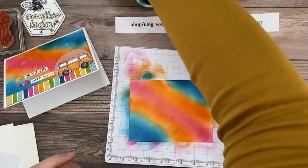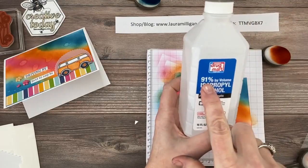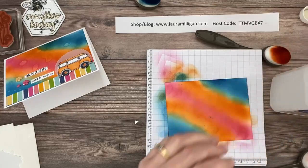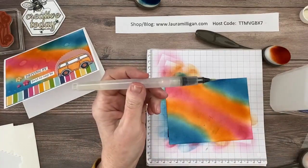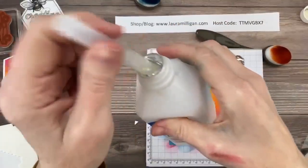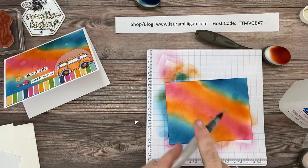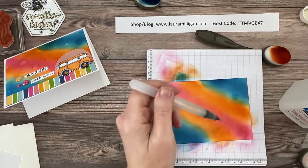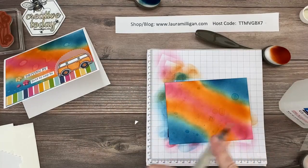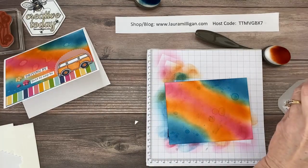Hi, Michelle. Okay, now what you want to do is take rubbing alcohol. 91% is what you want. There's a couple different ones, but you want to use the 91%. And then if you have an Aqua Painter, you could use that. This is one of our water brushes, and I am just dipping this in to get it wet. And I'm just going to drop, and you can flick it, or you can do big droplets. I wanted to have some big droplets, but it's kind of fun to do a little bit of everything. This is sort of a messy technique. I don't normally do things like this, but I just thought it was fun.